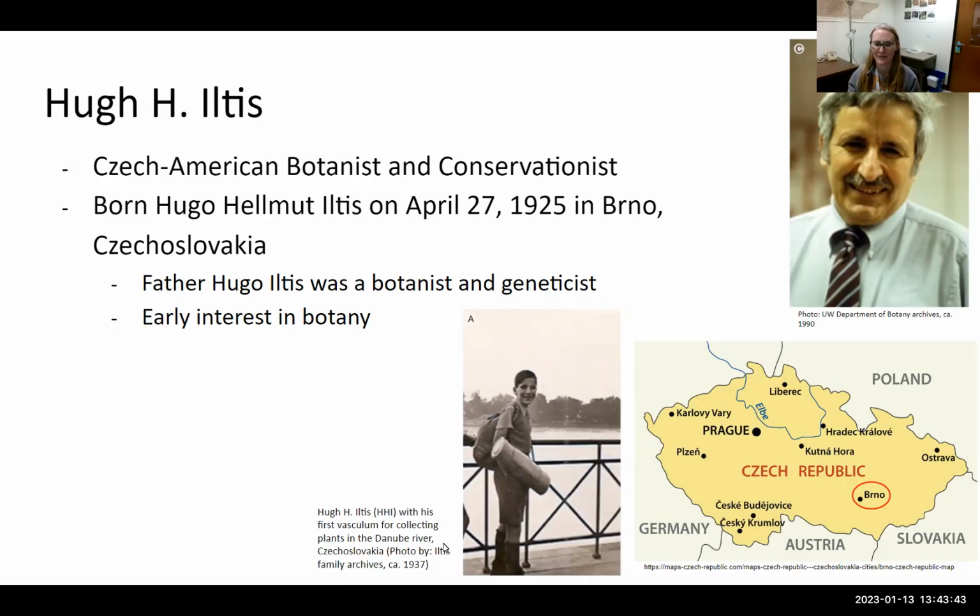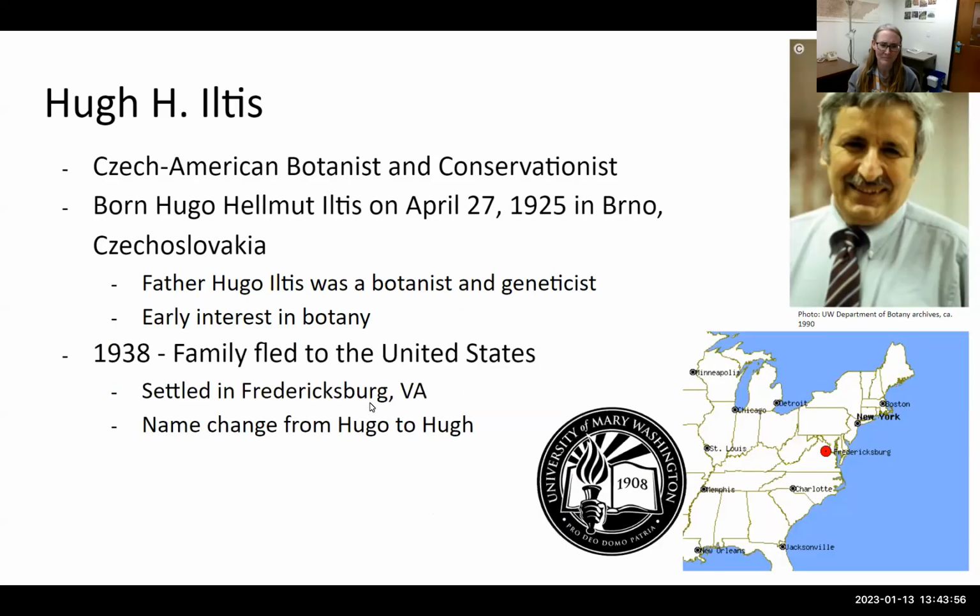I found this really great picture of him at the age of 12, I believe. And it says it's him with his first vasculum, so this little metal container that you'd use to store your plants when you're out collecting in the field. So very early start. The family was Jewish, and his father was a very vocal opponent to Nazi racial science.